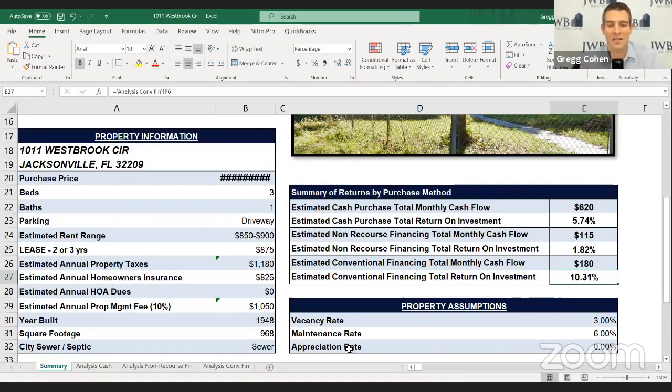I mentioned it does not include any home price appreciation. If you look down here, the home price appreciation rate currently is 0% on this evaluation. That is not what's happening in Jacksonville. Jacksonville is known as a growth market. Our historically accurate home price appreciation rate is 4.3% per year on average since 1991. And you can get that data from the Federal Housing Finance Agency's website.